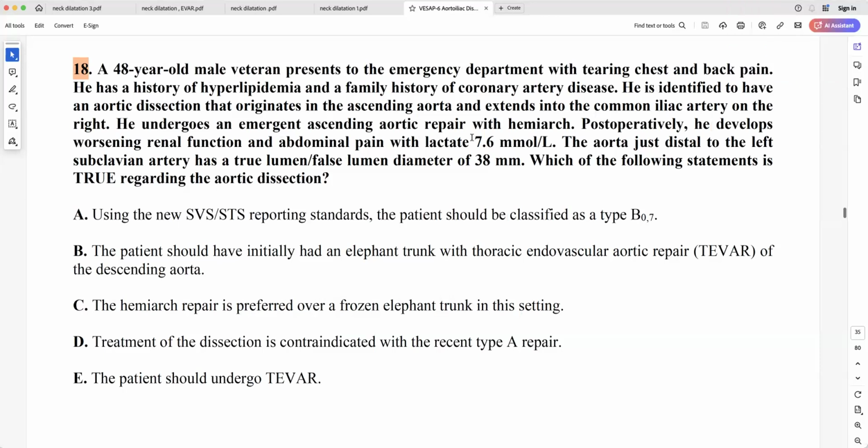If you have to do an elephant trunk, then you have to replace the whole arch. Then you have to do deep hypothermic cardiac arrest. You have to cool the patient to like 20 degrees, and this has high mortality and morbidity. It takes a long time, so it's not good for emergency cases, unless you're planning ahead of time to go distal, then you do an elephant trunk. So elephant trunk, yes, is better, but takes longer, and it's not good for emergency.